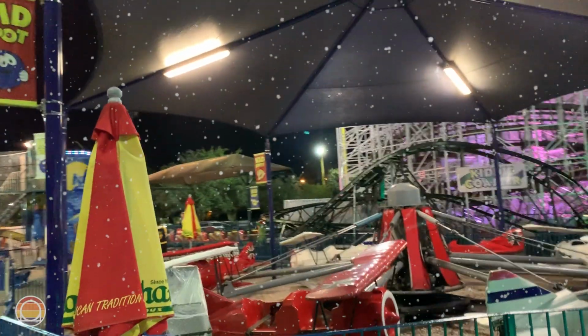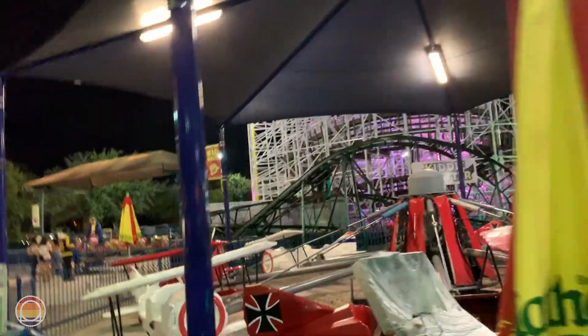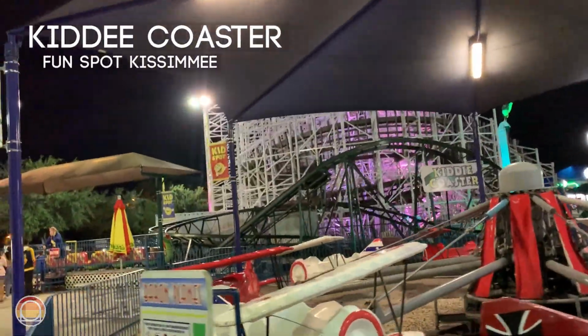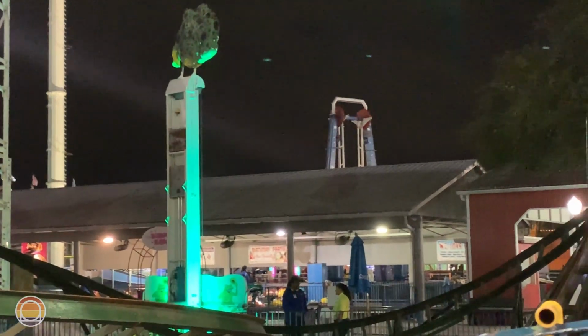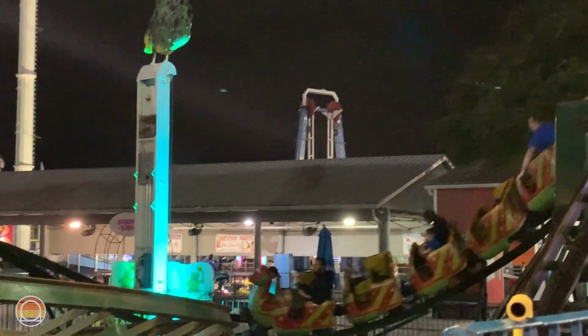Coming in at number 7, we're actually going to be heading back to Florida, this time to Kissimmee, to Fun Spot America Kissimmee and their kiddie coaster, another E&F Miler kiddie coaster, which in this case is completely overshadowed by Mind Blower just next door.